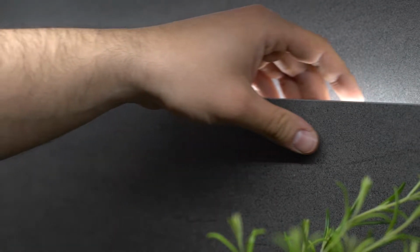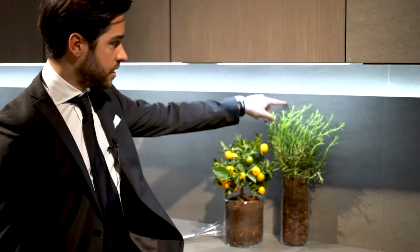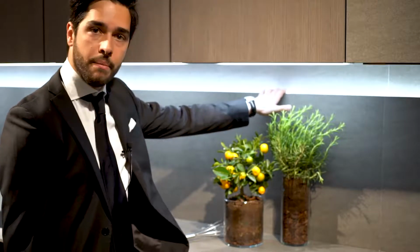One part which is really nice, we developed the double splashback with the lighting integrated completely on the back, and gives the idea of a backlighted stone.